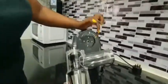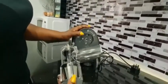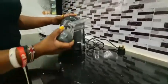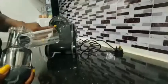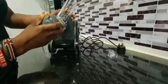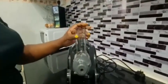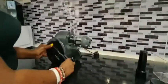So our item is attached. You have the open and close. You have this button that allows you to release this unit from the main unit. When I come to assemble, look at the gaps. Look at the shape of the drum. I am pushing it and gently sliding it back until I hear that click. It means my juicer is completely assembled and it's secure.